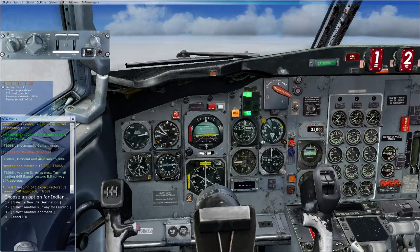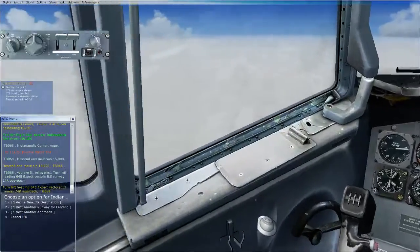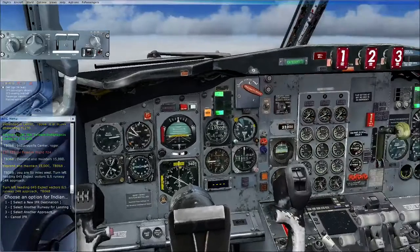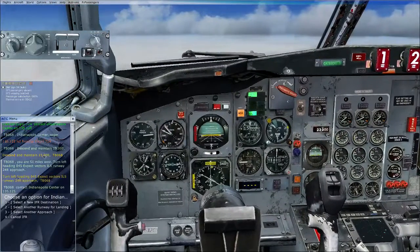Oh, hey, we got a weather update. Hi, sudden cloud deck. Nice to meet you.